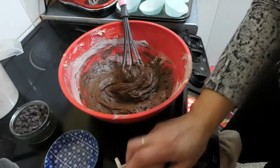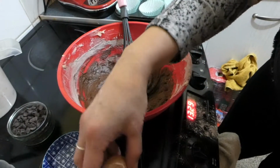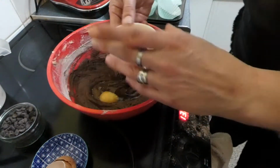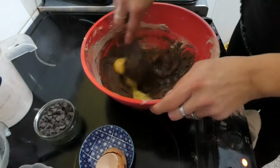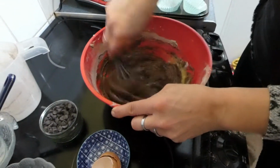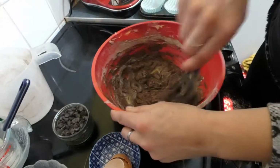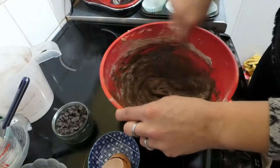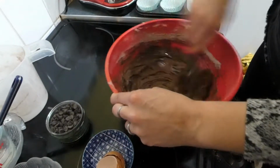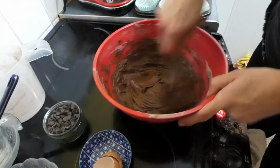If you haven't got 3 eggs, use some milk just to slacken it slightly. Start with a tablespoon at a time, and that would work just the same. But I'm okay because I've got enough eggs in today. I very often use the milk instead of the third egg. Give that a good whisk. Scraping down that bowl.